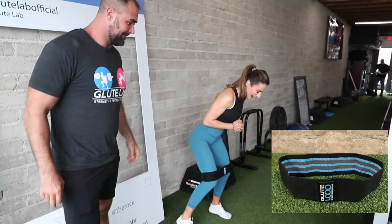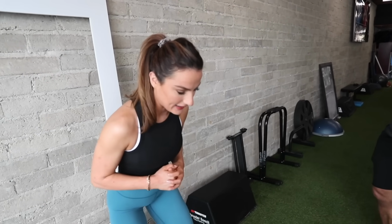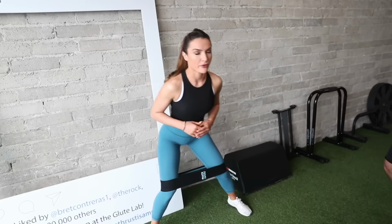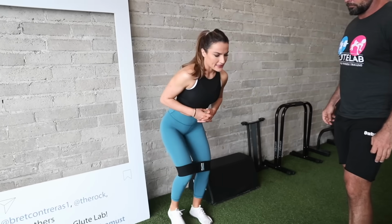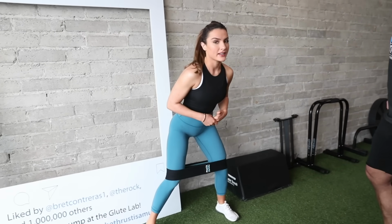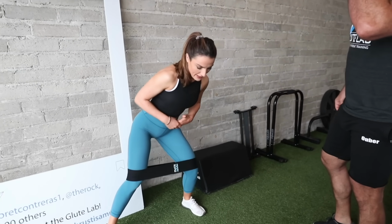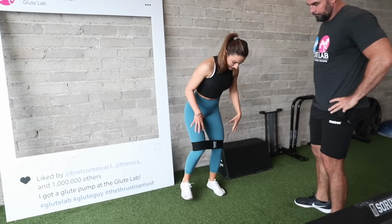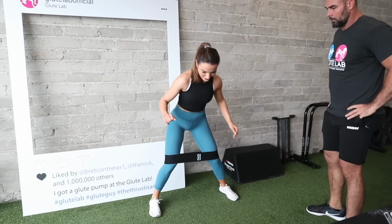And this band is honestly amazing, you guys. I'm not even just saying it. I can feel it. Every time I add bands to any type of crab walk, side to side, abduction, even it's a fantastic way to avoid your knees from caving in when you're doing squats or any type of hip thrust. This band is good. It doesn't slide. It grips onto your thighs. That's what they're called.